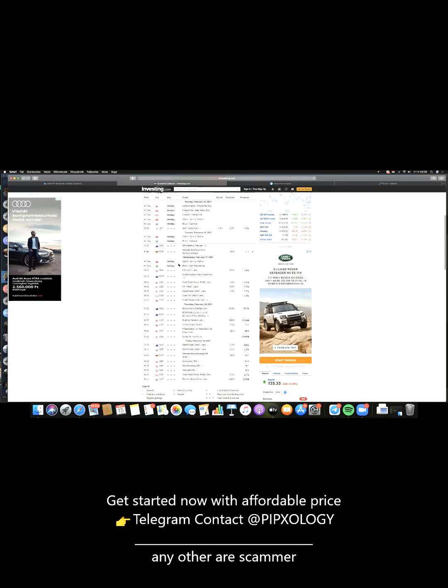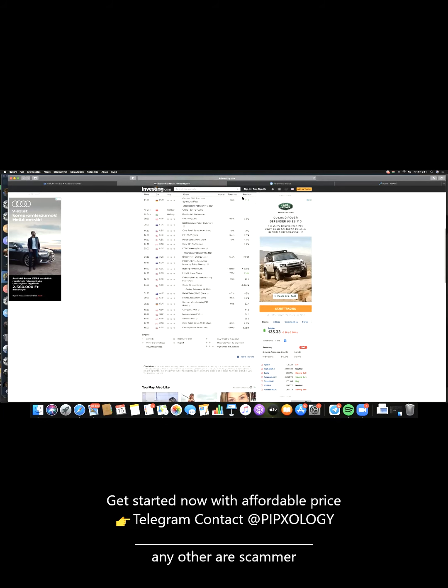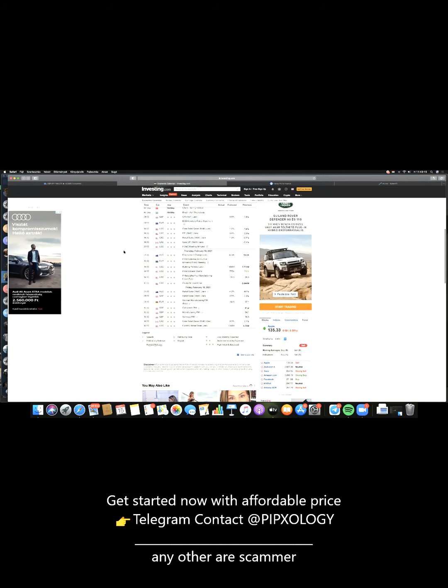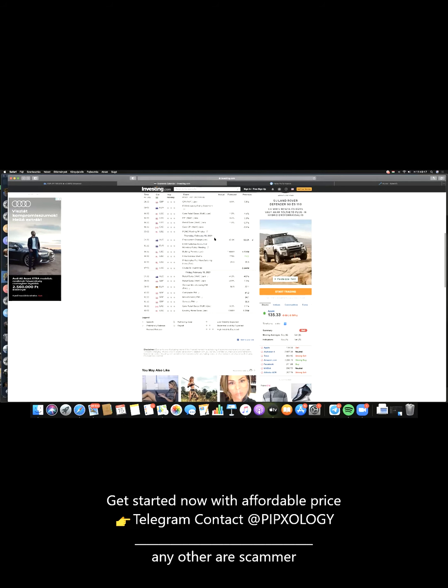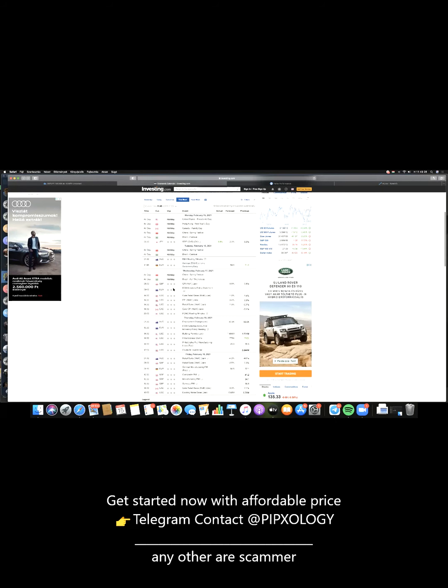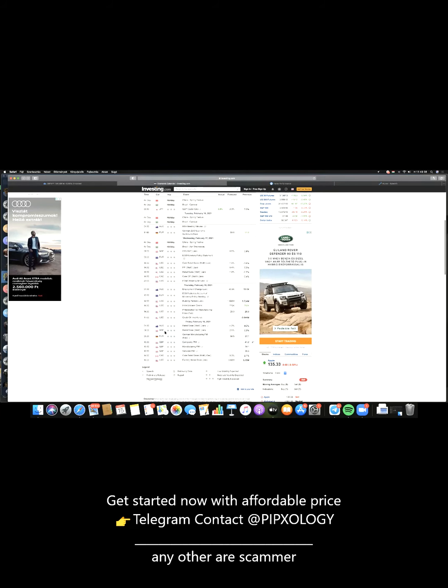Tuesday, we have news from Australia and Europe. Wednesday, we have news from the UK, Europe, USD, and Canada. Thursday, we have news from Australia, Europe, and the USA again. So if you're running trades or planning to take any trade, you need to follow the economic calendar, because we have high impact news from the UK, Australia, Europe, USA, and Canada.